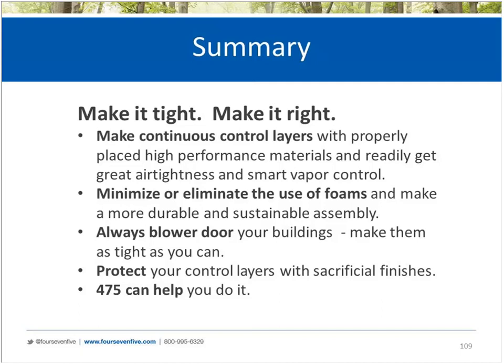We always want to blower door the buildings. We want to protect the control layers, and we want to help you do it.